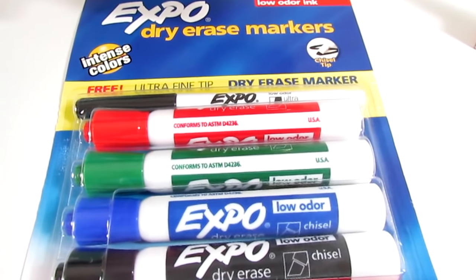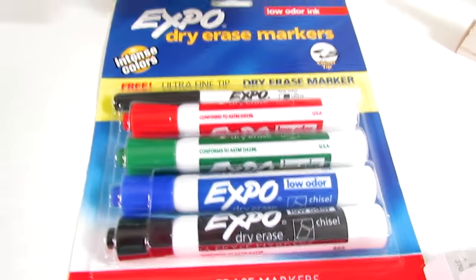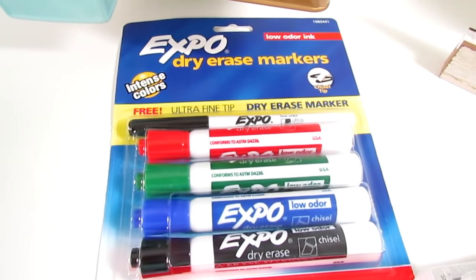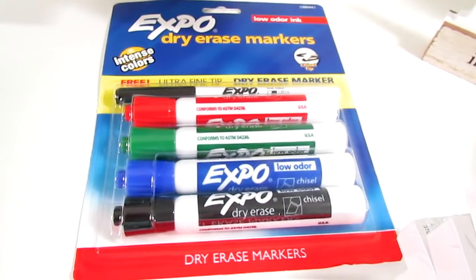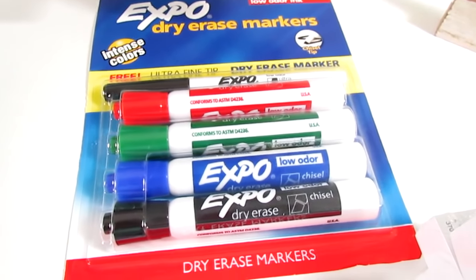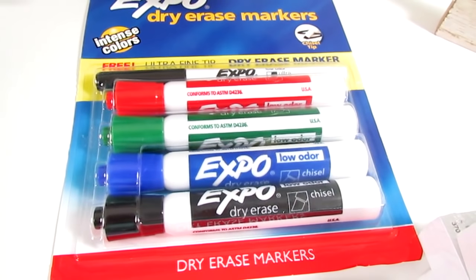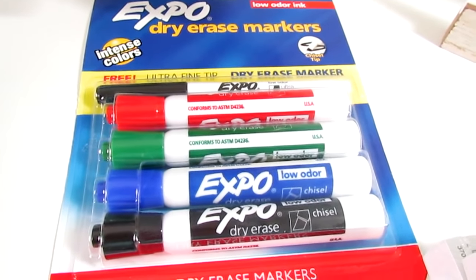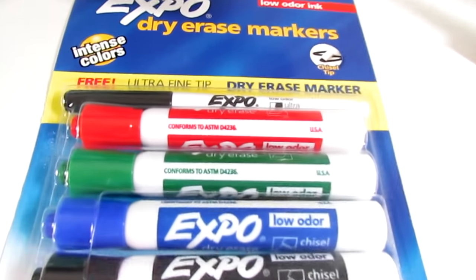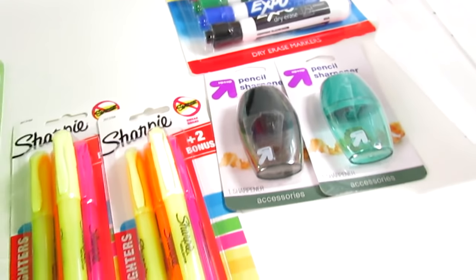So at Walmart, the Expo dry erase markers, or any low odor, is it low odor what they usually say? Low odor markers, yeah. They ask for them every year, and I know they're quite pricey. The kids usually keep their own marker, and they're usually like $5, $6. These were like $3 and something at Target this week, and you get an extra bonus one. So make sure you look at the tag.